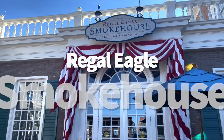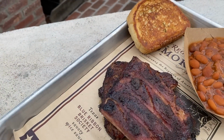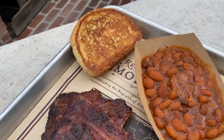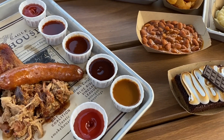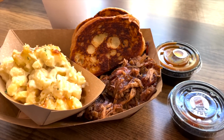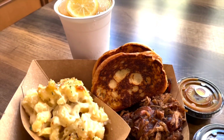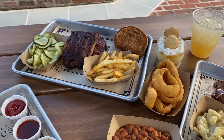All right, we're going to talk about Regal Eagle Smokehouse. This is in the American Adventure Pavilion. It's one of Epcot's newest restaurants, and it's one of the best deals in the park. All the entrees, including a smoked half chicken, beef brisket sandwich, and barbecue burger, come served with a side, and you have more options than just fries. Regal Eagle also has beer-battered onion rings, creamy coleslaw, macaroni and cheese, baked beans with burnt ends.